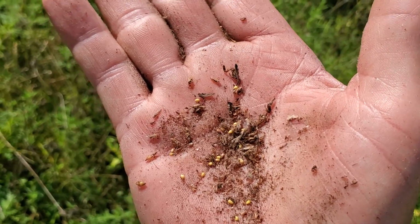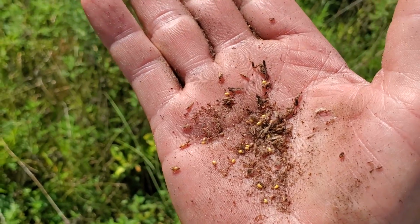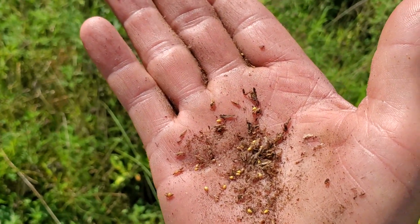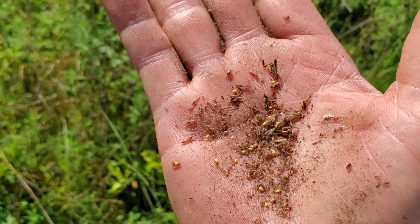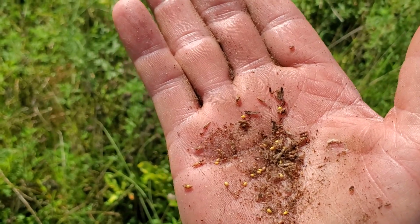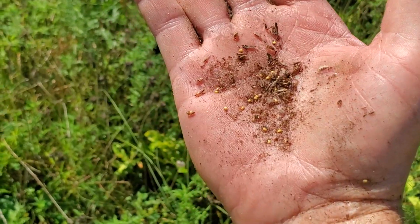We don't need to go out here and be spending $150 a bag for clover seed when it's growing right on our farms with good grazing management. And it's the seed in the fall that you're after. It's not the early summer seed. That doesn't have good hard seed in it. But look at that. Isn't that beautiful?